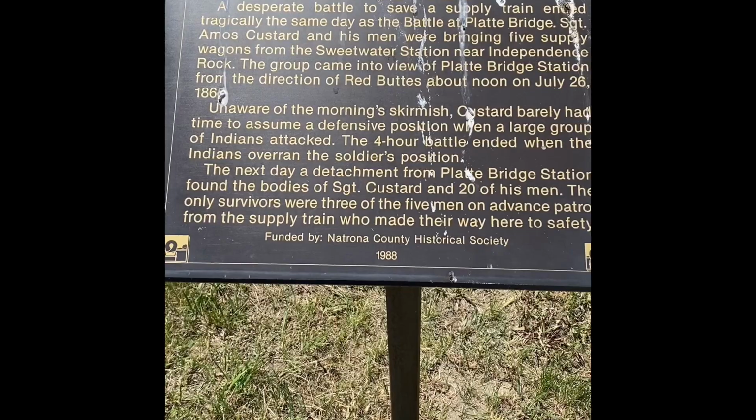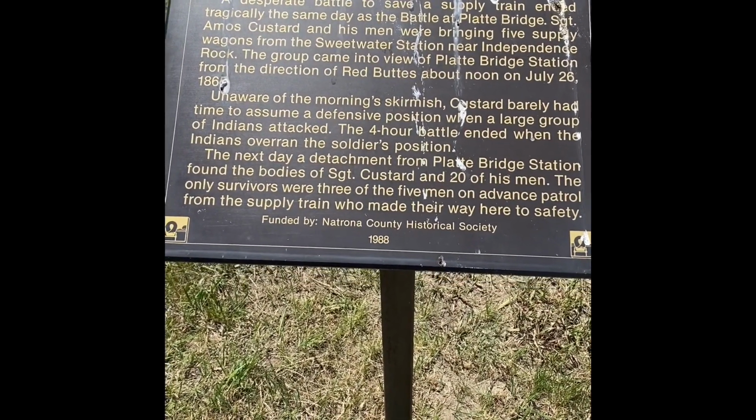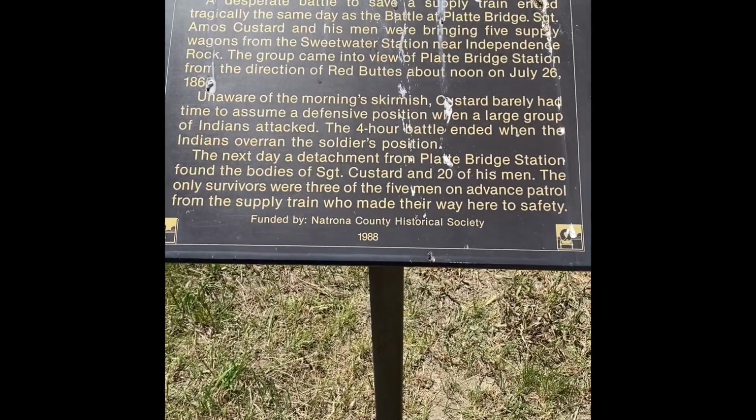The 4-hour battle ended when the Indians overran the position. The next day, a detachment from Platte Bridge Station found the bodies of Sergeant Custer and 20 men. The only survivors were 3 of the 5 men on advance patrol from the supply train who made their way here to safety.